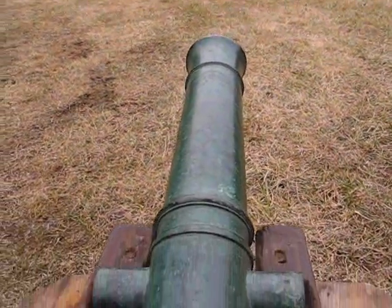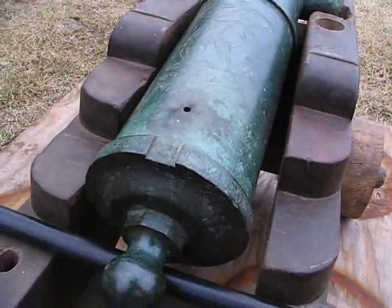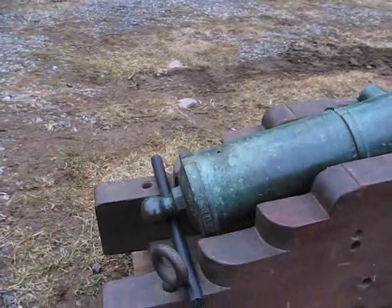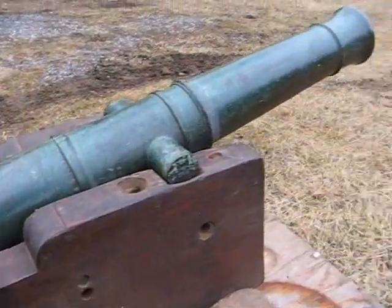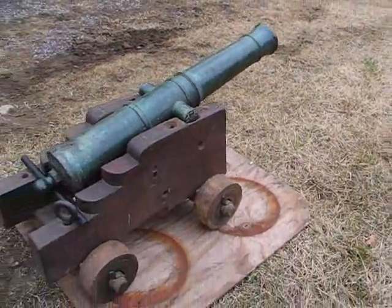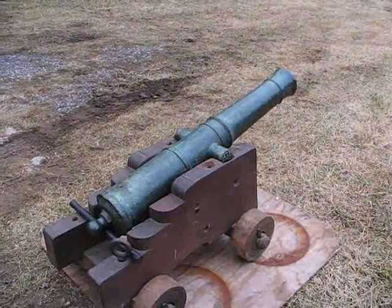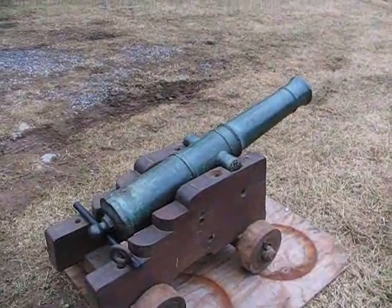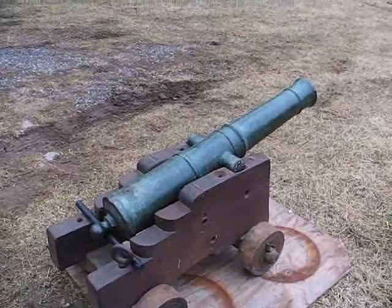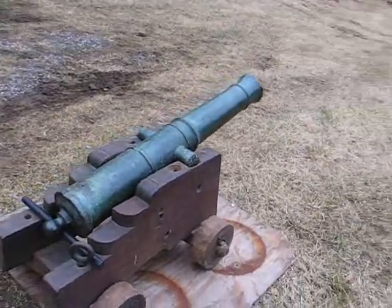For people, enemy further away, you'd use a round iron ball. And for enemy close in, you'd use canister, which is like a big shotgun that fired a can full of musket balls. So that's a Spanish 2.5 pounder battalion gun, cast on 11th of January 1795. We just fired it on its birthday because today is the 11th of January, 11th of January 2008.